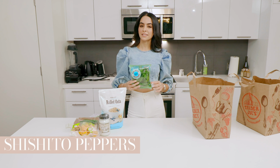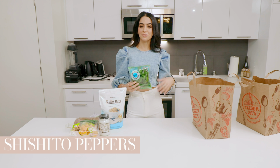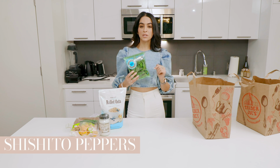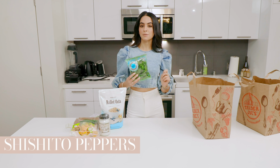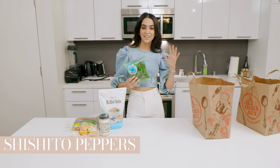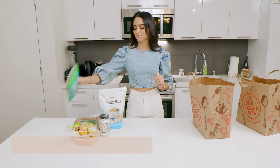I haven't quite perfected how to cook them, so if anyone knows how to cook shishito peppers just like they do at sushi restaurants, please let me know. The interesting thing about these is they're usually not hot, but you'll get one that's really spicy. You never know which one it is. There's always someone at dinner that gets the really hot one, so you gotta be careful of that. Maybe kids should be careful eating these, but I love them.